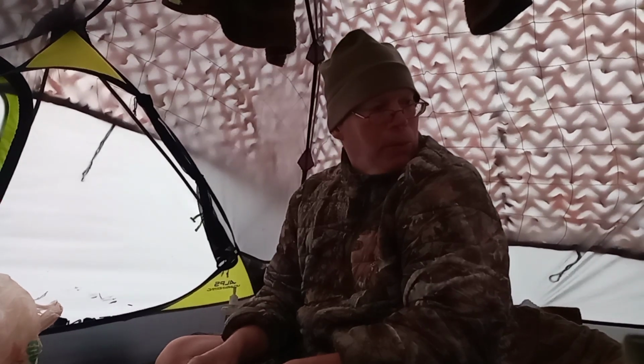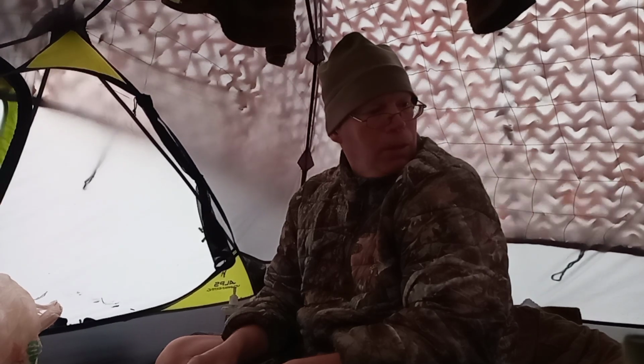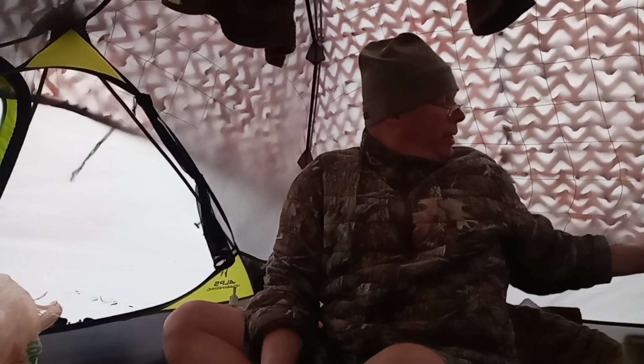Wow, you see that gust just hit this tent here. Oh, now this tent comes up with all this wind. I mean, it's the shape of it. It's like a sail.